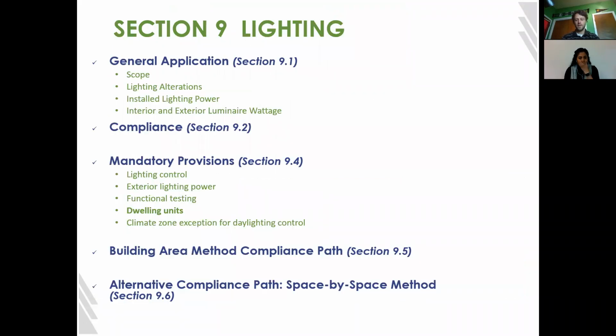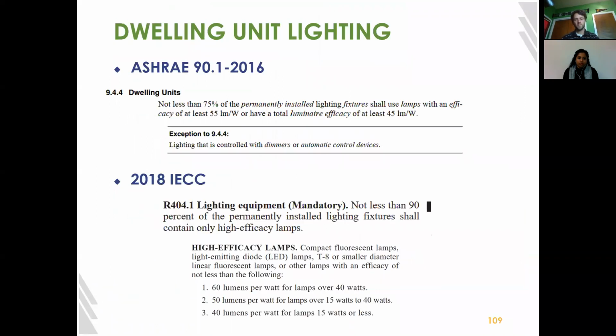This is the way that the lighting chapter is organized within ASHRAE 90.1, where there's general applications, compliance, mandatory provisions. Then there's the building area method, which is one of the alternatives, and then the space by space method for compliance. So we'll talk about those a little bit. For dwelling units themselves, the ASHRAE code, so part 1 of the code, requires that not less than 75% of the permanently installed lighting fixtures have an efficacy of at least 55 lumens per watt, or a total luminaire efficacy of 45 lumens per watt. But one notable exception is that any lighting that's controlled with dimmers or an automatic control device is not part of this requirement.